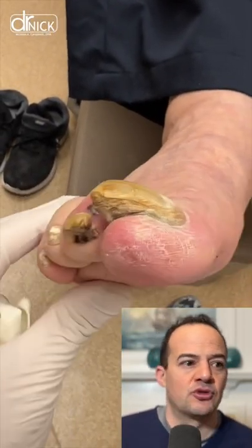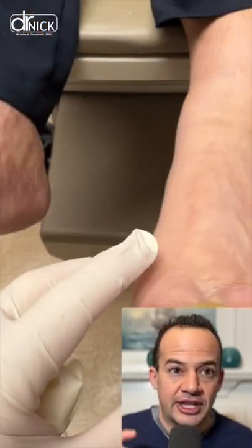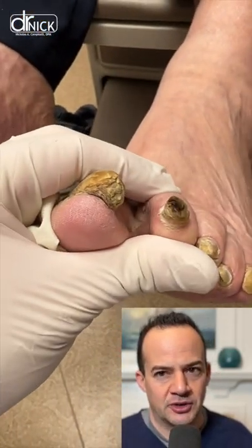So it's important to have your toenails cut regularly so they don't get too long and grow into the toe next to it and create an infection.